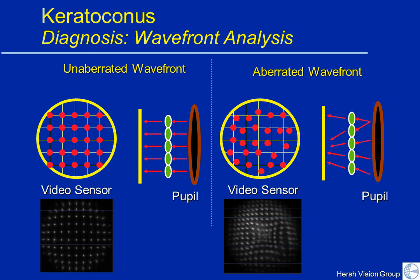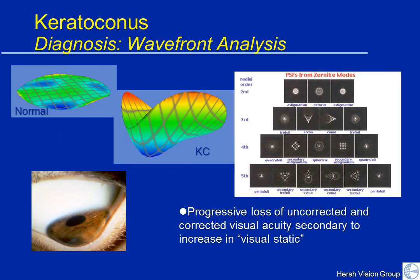So if you go home tonight and look at a star or look at a moon, most likely none of us are going to see a very sharp point. Rather, you may see a little glow around the star. You may see a little comet shape around the star. You may see a little triangular shape around the star. These are all specific types of visual static that we can specifically observe and quantitate in your own cornea.